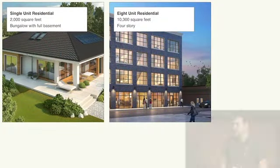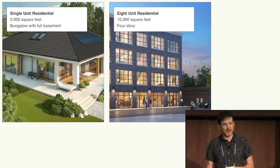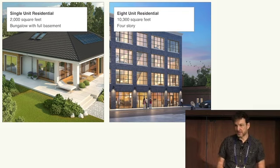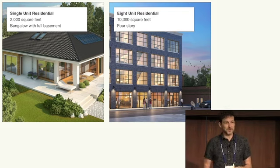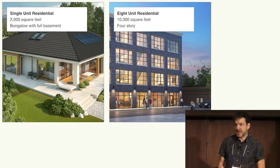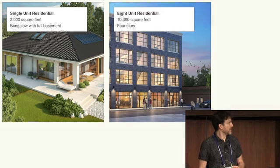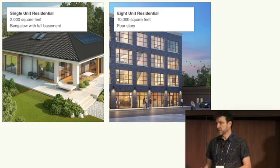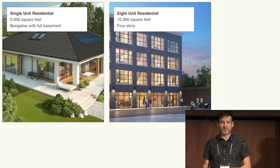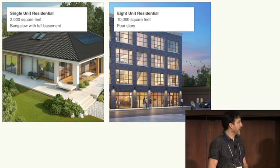What happened in that study was we took 2 different building typologies, a single family residence of 2,000 square feet and an 8-unit 4-story building. These aren't the actual buildings, but they're representative of them. And essentially looked for all the materials for those buildings, built in a whole bunch of different ways, and sourced environmental product declarations for all of those materials.